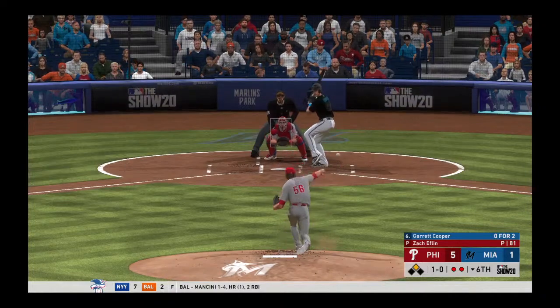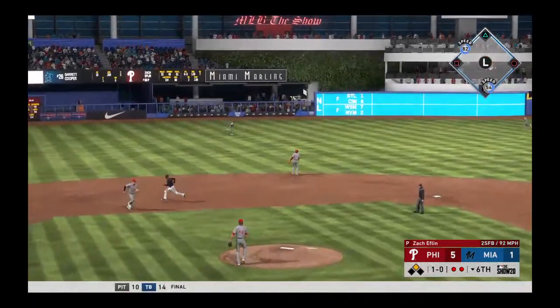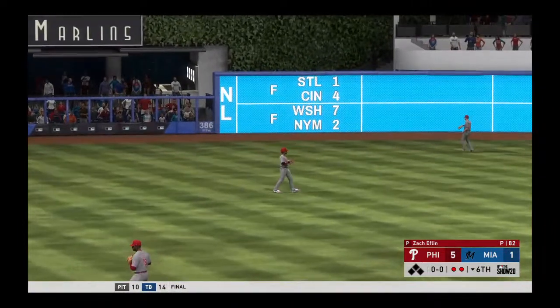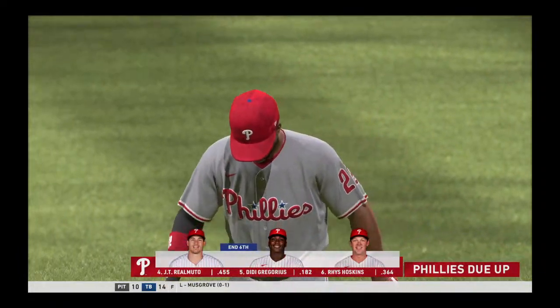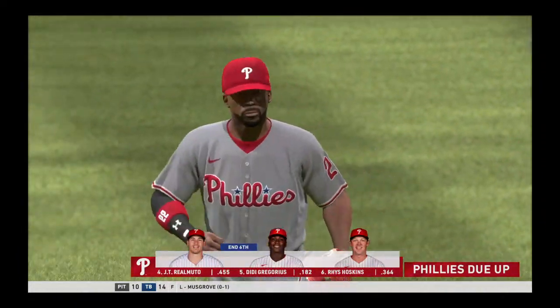The 1-0. Swung on and lifted in the air to left center. McCutchen is under it, and he makes the catch for out number 3. 1 left for Miami. They're down here 5-1.